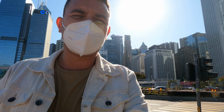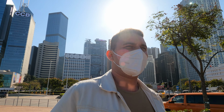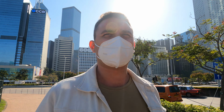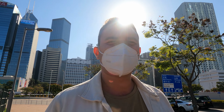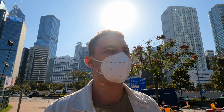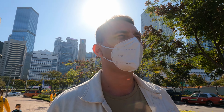Guys, you have no idea how good it feels to be here and to walk around this beautiful city. And another good thing is that there is very few foreigners at this moment. Usually it's probably 50-50, and it's even more crowded than it is today. Today we get a beautiful calm day in a very sunny and warm Hong Kong.